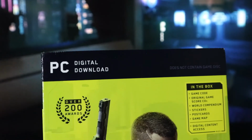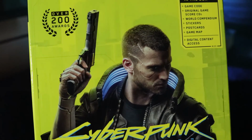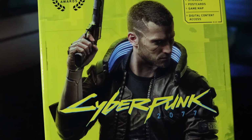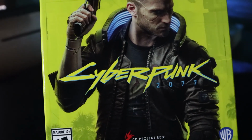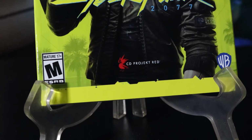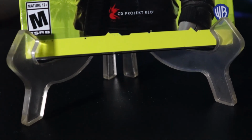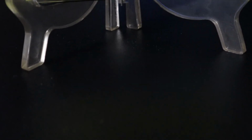Overall, this is one of the best physical releases I've seen for a game in a very long time. This surpassed the sorry excuse for limited or collector editions that many other game developers spit out. I don't expect the amount of stuff that CD Projekt Red put into the physical release of Cyberpunk 2077 should be the standard for all games.